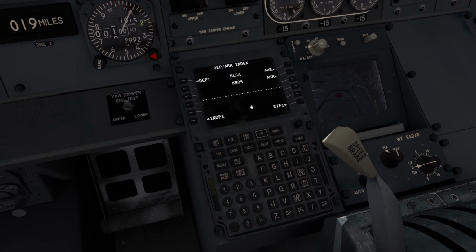Head on over to the departure and arrival page from LaGuardia. We'll be taking off on runway... Let's see here. The winds at LaGuardia right now are 070 at 10, so we'll plan for runway 4. Execute that. And back to the departure and arrival page, coming into Boston.